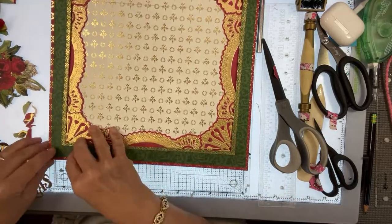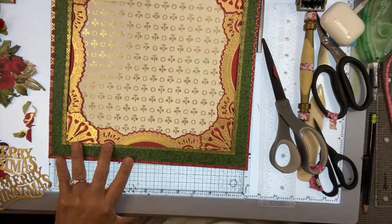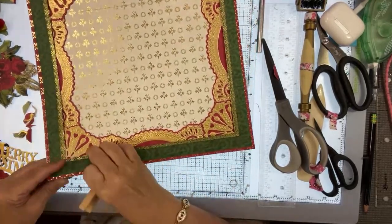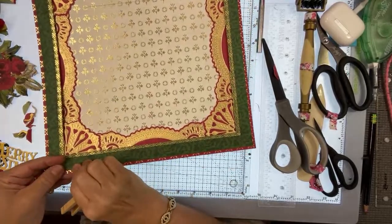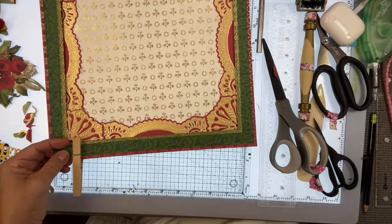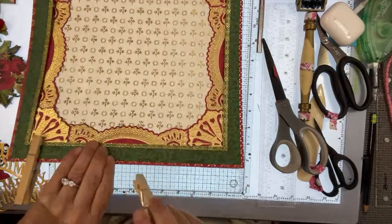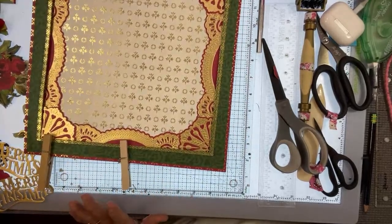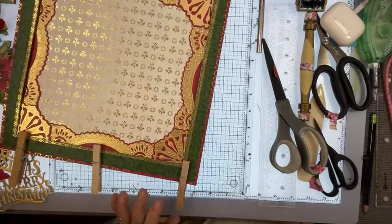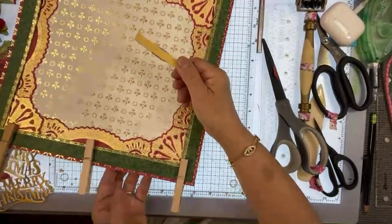And look how that just works. Okay, I move this around and get one little corner going really good. And yes, I use clothespins to keep this down because they're available and they're like 100 for 99 cents. And every once in a while when I have nothing else to do, I will do something fancy and maybe put a little ribbon on my clothespins.